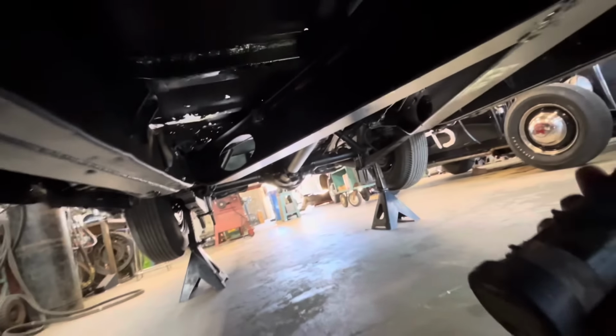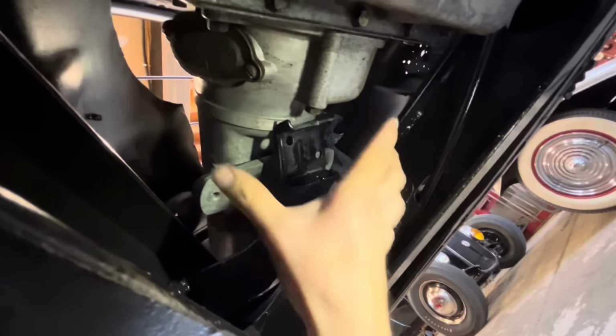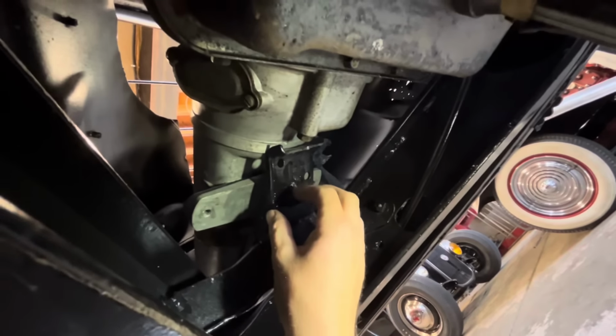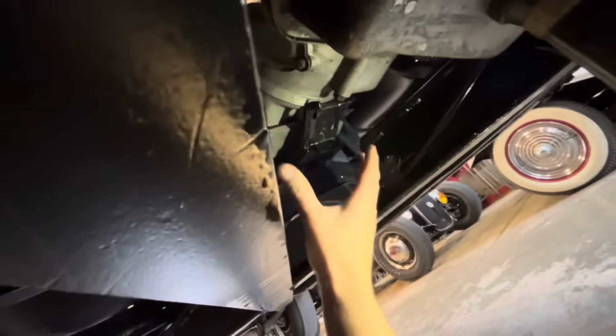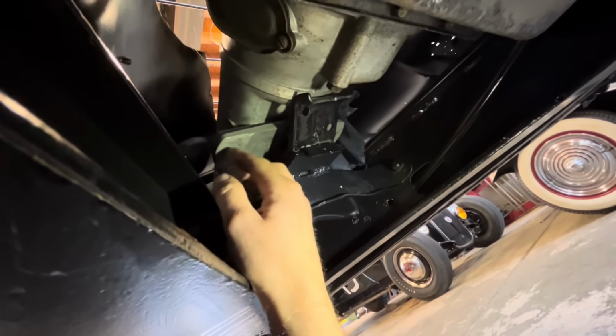Okay, so we're up in the air. Before we do any suspension stuff, we've got to build a transmission mount in here. So this car, at some point in its life, someone pulled the 312 out and put a 390 with a C6 in it. Ross has since put another 312 with a Merc-O-Matic back in, but the transmission mount has been modified for the C6 and he does not have a rubber.